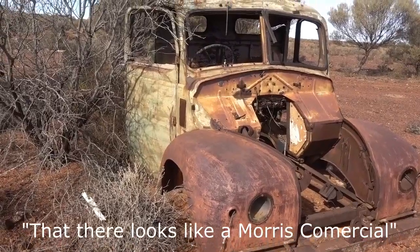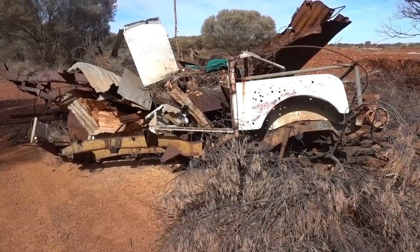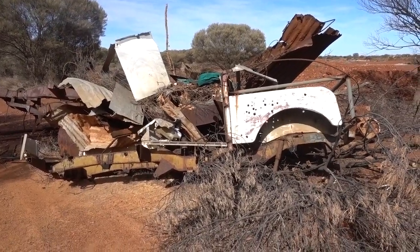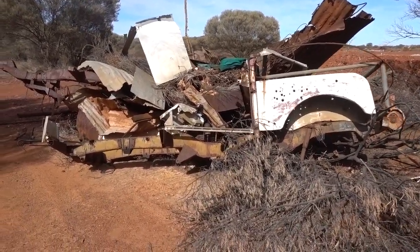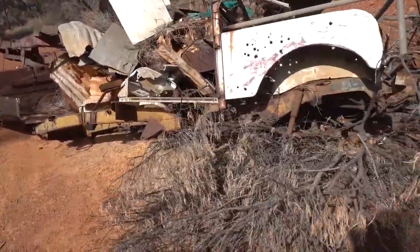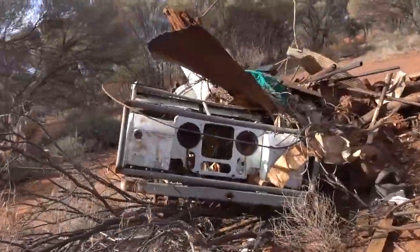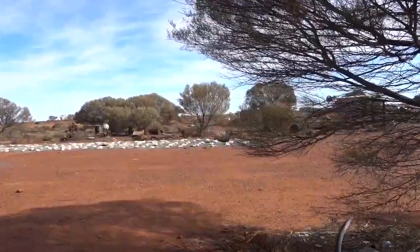That there looks like a Morris commercial. Morris, I thought it was British. So this is kind of cool, what's left of it anyway. We've got a Series 1 Land Rover, ex-military, judging by the colour that's still visible on it. And a lot of vehicles out here were ex-military as well, like the Atkinson that we saw over that way, which was really cool, there's a tree in the way.